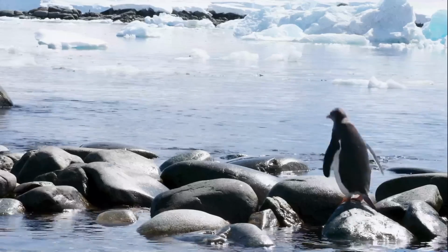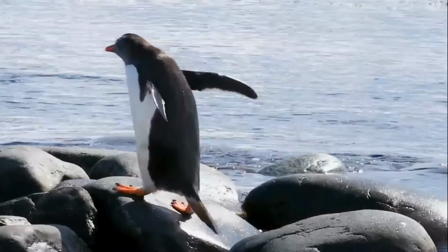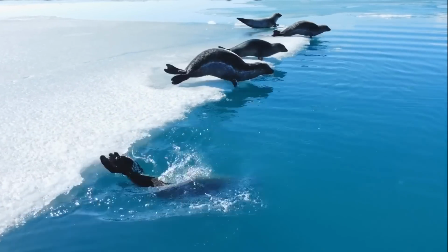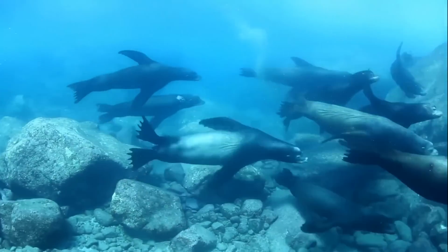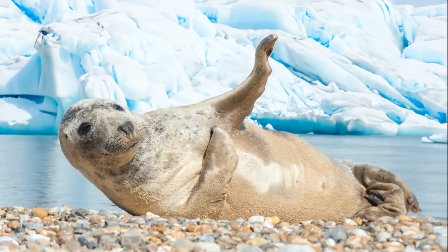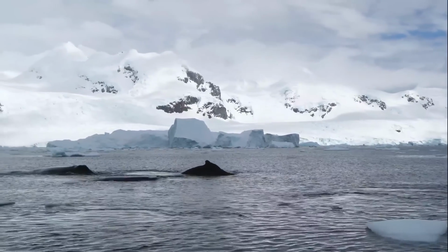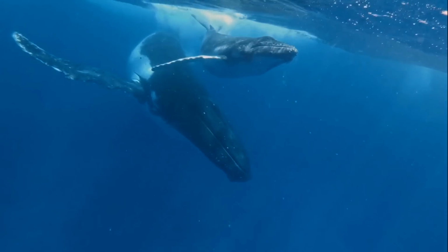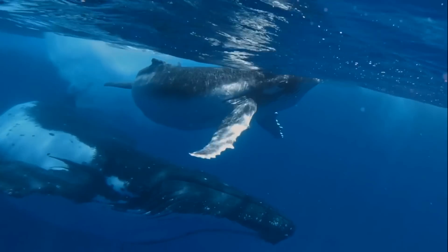Sure, these creatures are flightless birds, but that doesn't mean they can't jump. In fact, some of them can leap up to 120 inches. And let's not forget about the seals. With their furry bodies and special songs, these marine mammals are protected by the Antarctic Treaty, and they're thriving in the cool waters of the Southern Ocean too. But the real stars of the show are the whales. During the Antarctic summer, these huge creatures show up in droves to chow down on the abundant krill. It's indeed like a whale buffet down there.